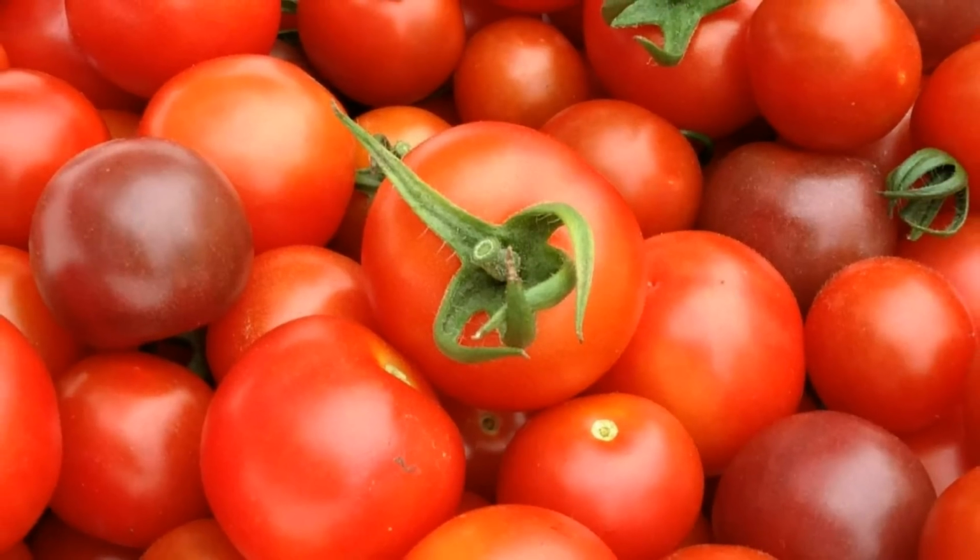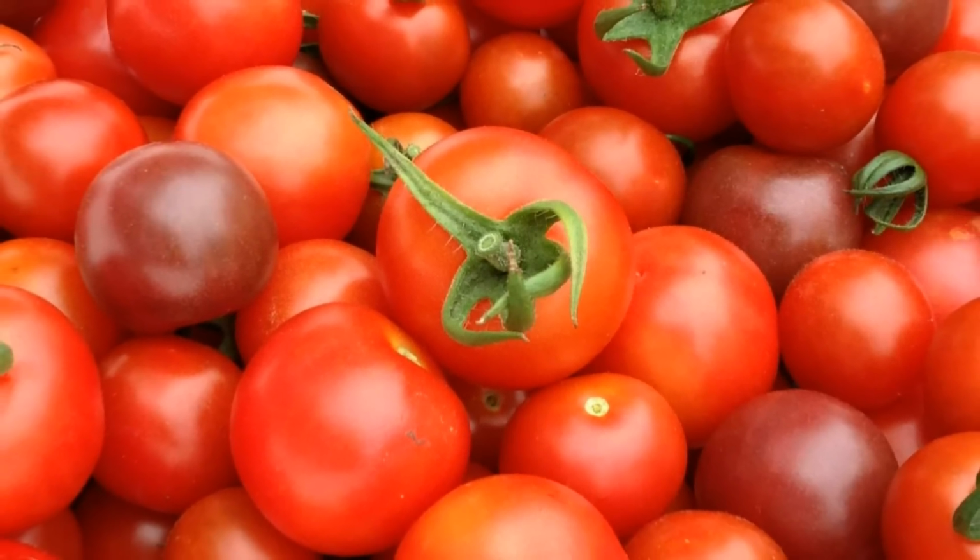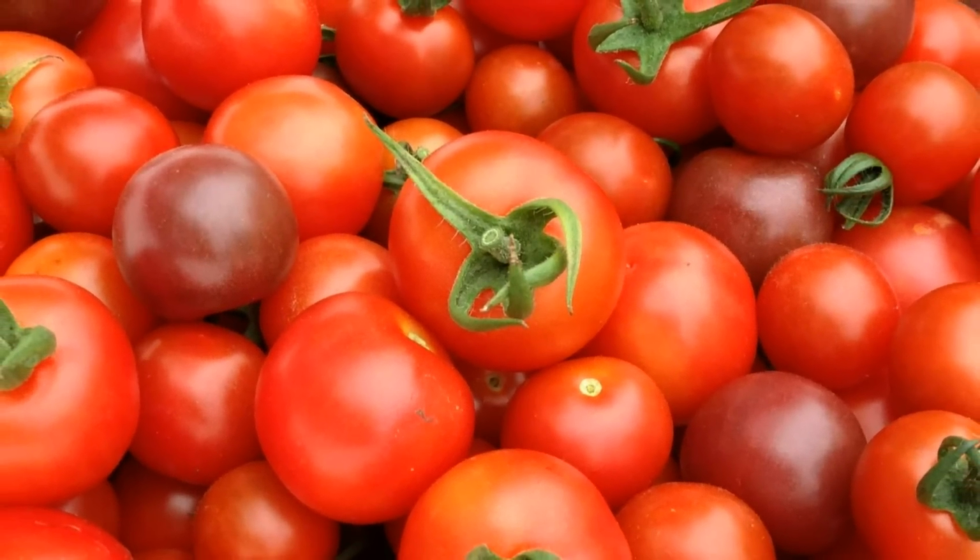As a result, we had our largest tomato harvest ever. This is definitely a strategy we'll continue in the future.